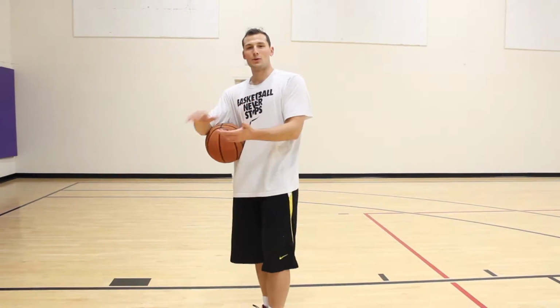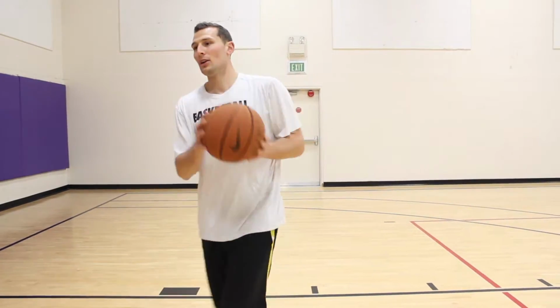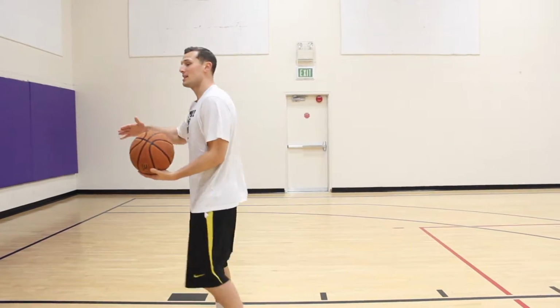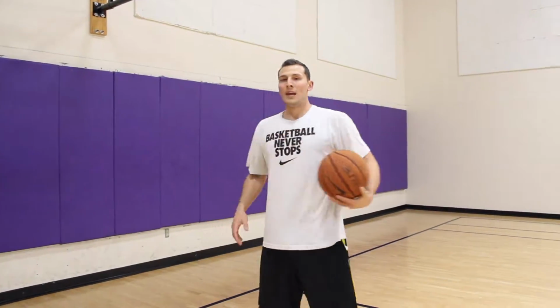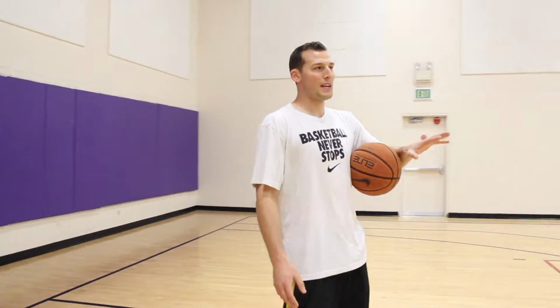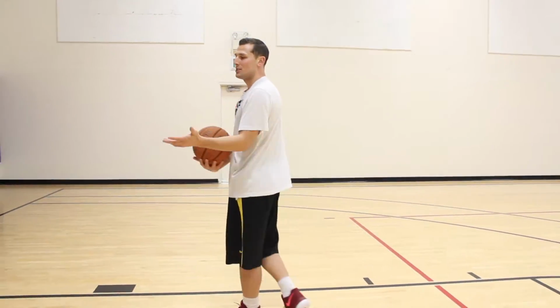When it comes to finishing, there's only so many different ways that you can finish, right? I can finish attacking middle here. I can finish attacking middle here. I can finish attacking baseline with the goofy reverse here, or with my left hand here. And the thing that makes Kyrie so great at finishing is he's really mastered every single way. So here's another way that I'm gonna teach you here in a second.